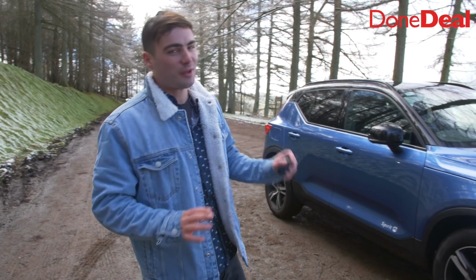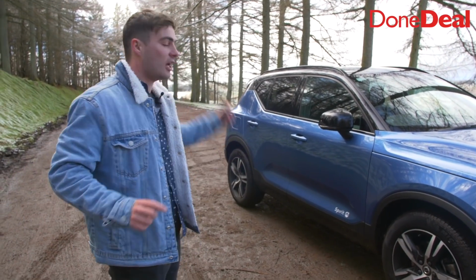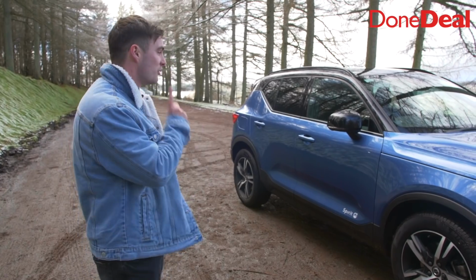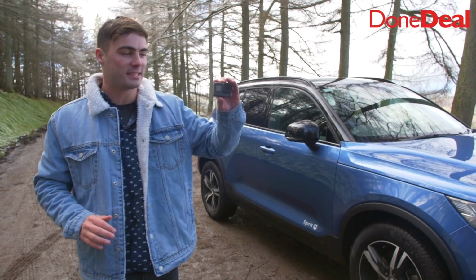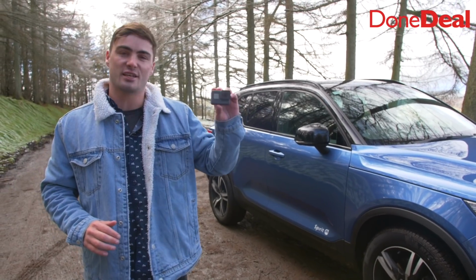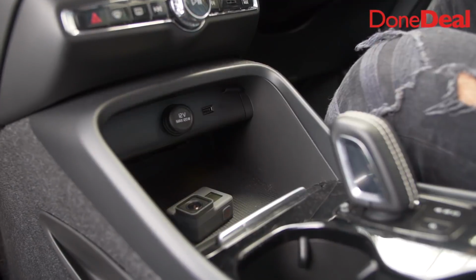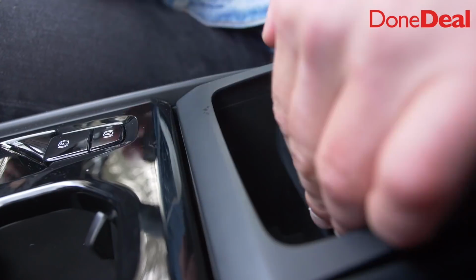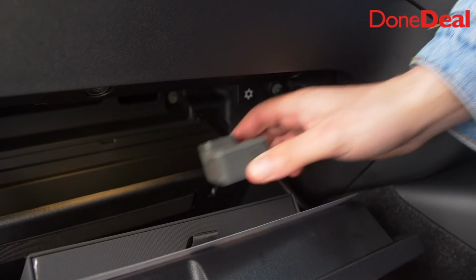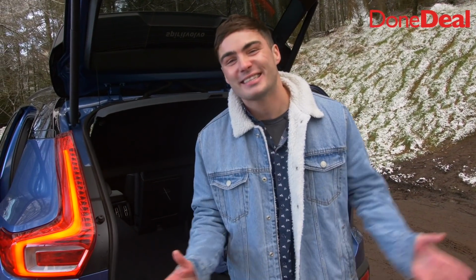Now the part I'm looking forward to, my favourite things, and I'm not going to limit this to 3 because there is a load of unique and cool features. So number 1, let's roll the montage of all the storage by basically trying to see where we can put this GoPro in the car. So much room for activities.